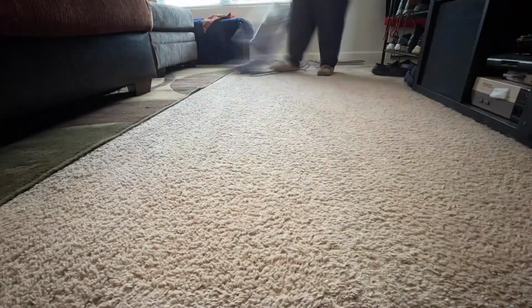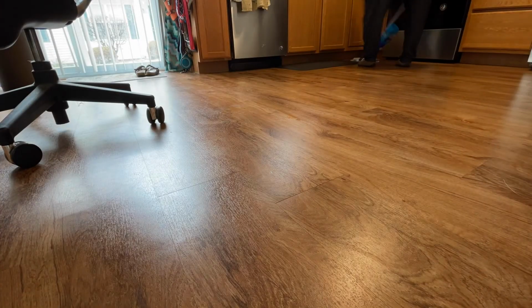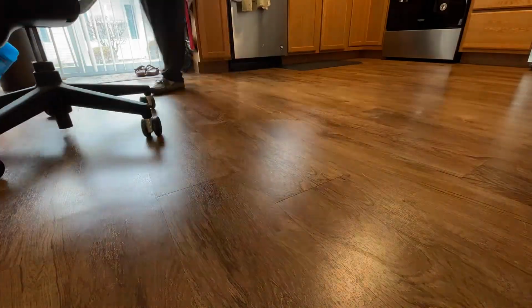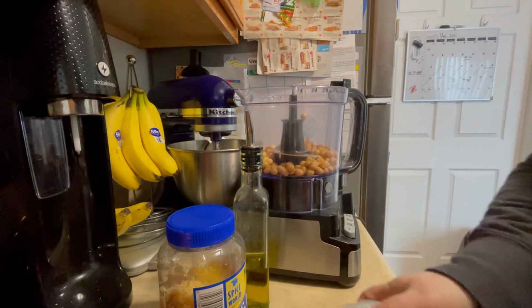Like I said earlier, I don't spend a lot of time cleaning during the week, so I do like to have a nice deep clean on Sunday before the week starts. Then I made some falafel and it was an absolute fail.